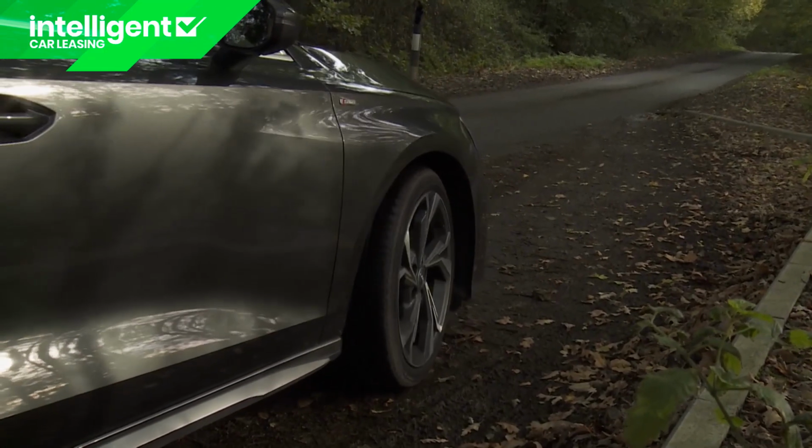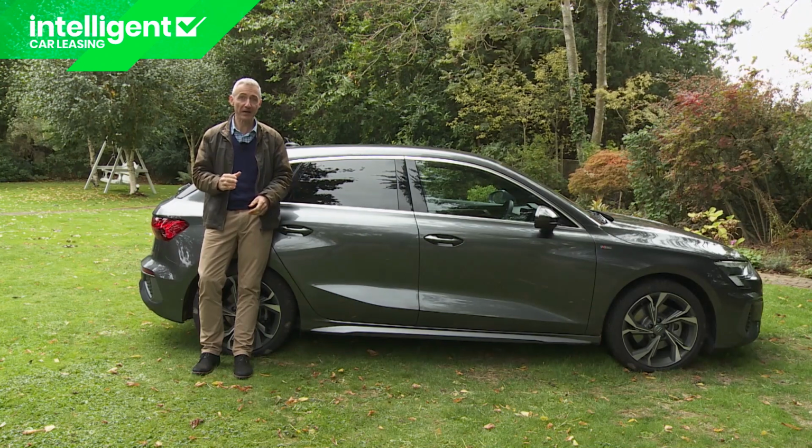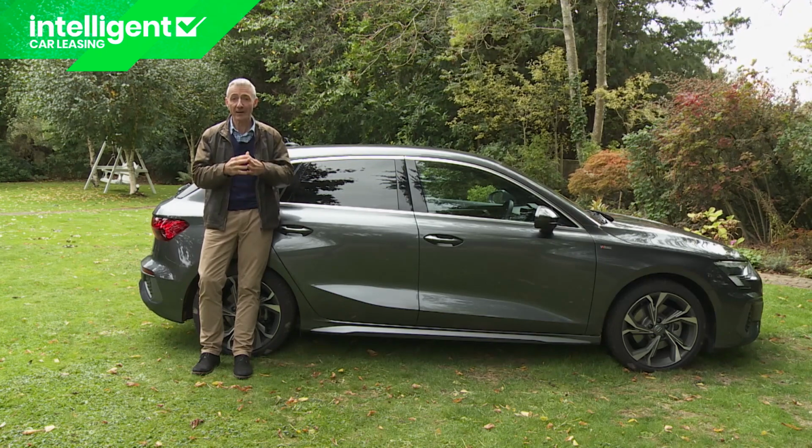Plus, at this level in the range, you get all the useful semi-autonomous features that Audi includes in its driver assistance pack, and we'll cover those off for you in a moment.